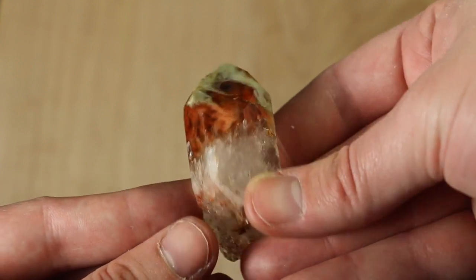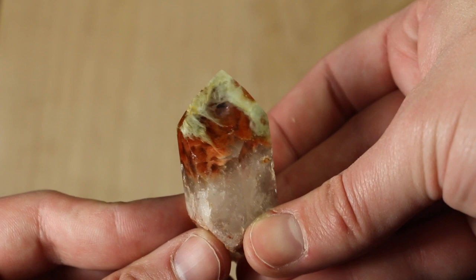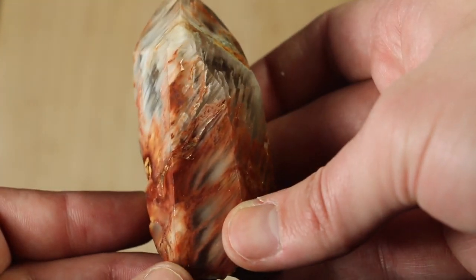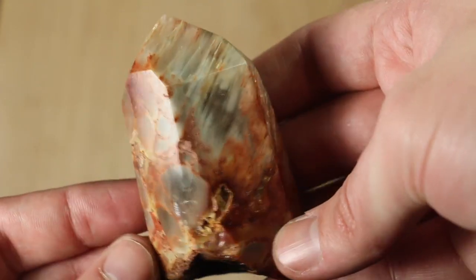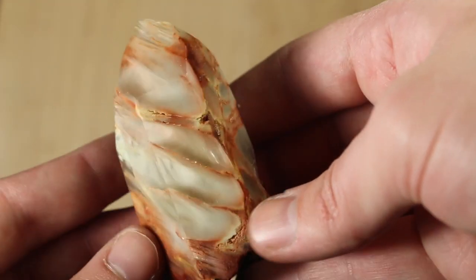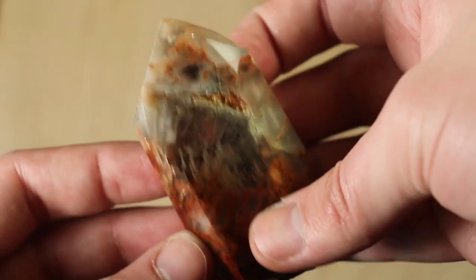You can see that some of these pieces are incredibly beautiful, and they personally remind me of Mars or Jupiter, with the intense variations of red and white coloring swirling through the quartz crystal as if they were trapped in air.